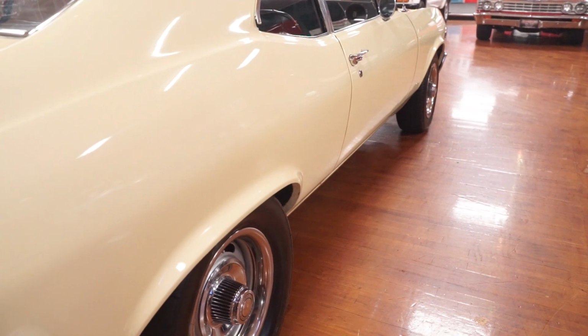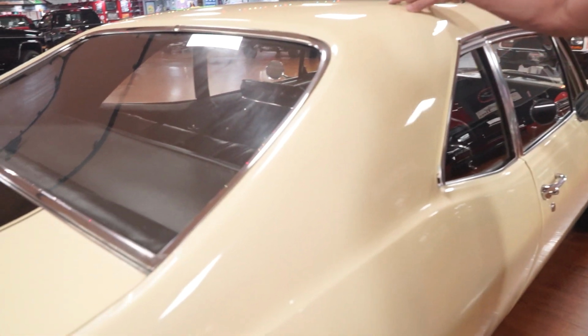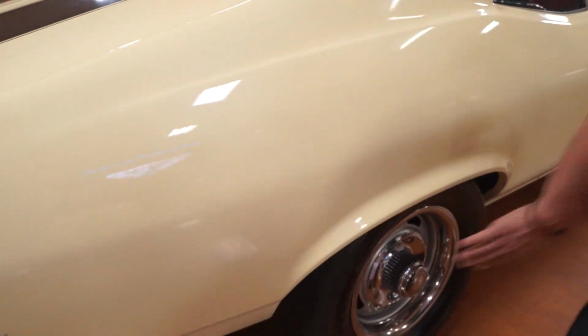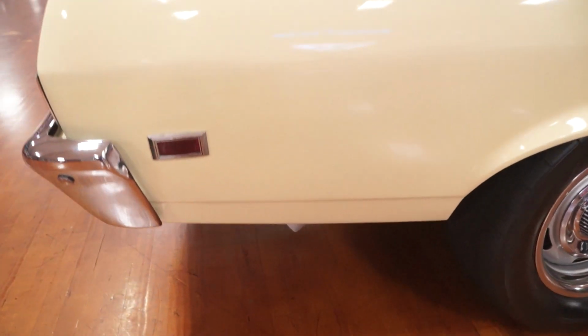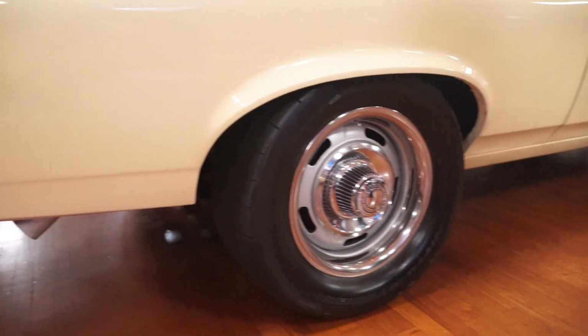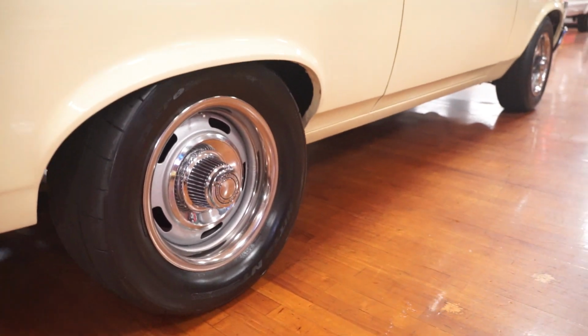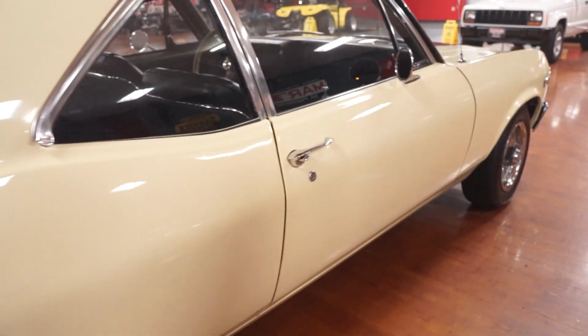Real nice body lines on this 68 Nova. All the paint looks good dropping down from the roof to the rear quarter panel. Again, down low here is where you would usually have your issues. Whether it's in front or behind the wheel, where it's sitting close to the road, taking on some road debris. No issues down there whatsoever.